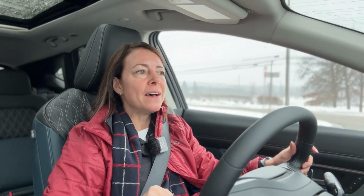And I know this is going to be a question in many people's minds. This no longer has a CVT. This has a 9-speed automatic transmission. So this is a completely new powertrain, and I like what it does.